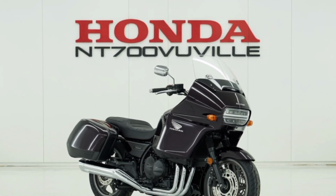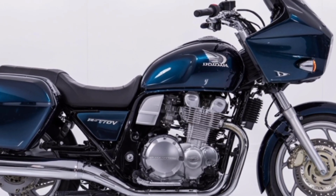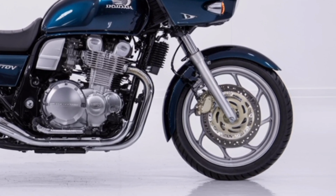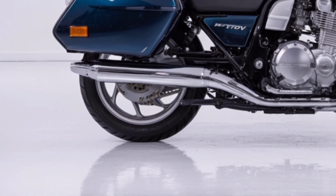There's also a USB-C charging port, heated grips, cruise control, and an optional heated seat package for colder climates. Honda has even added a small glove box near the tank for quick access items, perfect for your wallet, phone, or documents. Every inch of this cockpit feels thoughtfully designed for people who actually travel far.